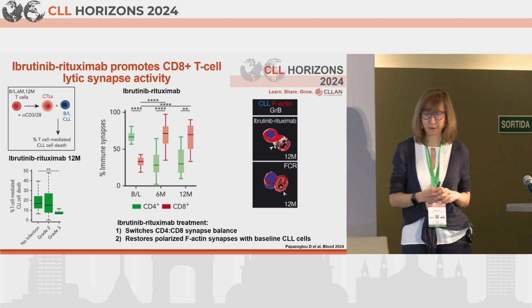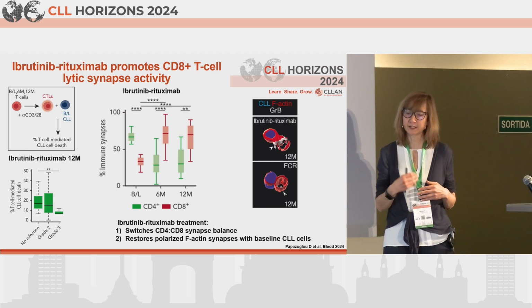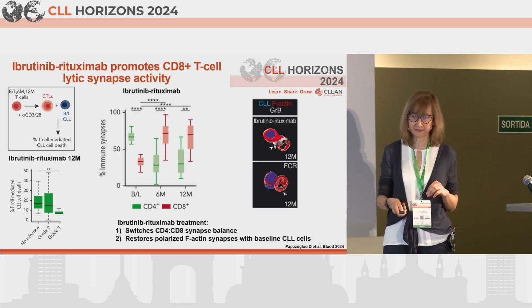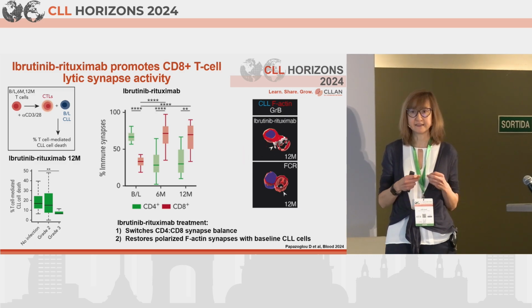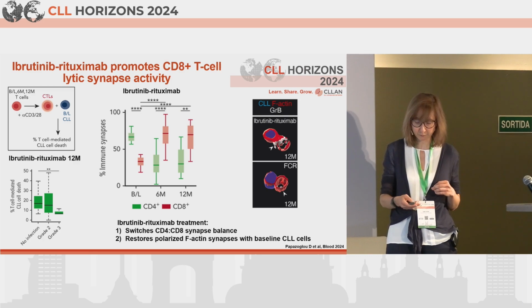From a preclinical standpoint, I understand that this is a very complex picture, but just to show you that also with the combination of ibrutinib plus rituximab, we have some data suggesting that over time the immune function can improve, so that patients responding to treatment with ibrutinib plus rituximab, where T cells are functional again, do not develop infection anymore. And here you see on the right, actually, that the interaction between T cells and CLL cells is improving while on treatment, and this does not happen when patients are receiving fludarabine, cyclophosphamide, and rituximab, so chemoimmunotherapy.